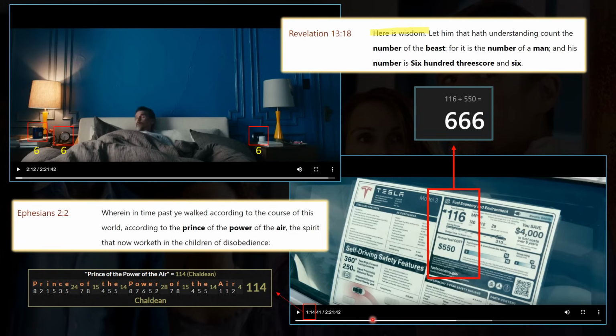But here we go. This is on the Tesla car sticker in the movie when all the Teslas are all crashed up on the highway. And we see on the sticker is the 116, which is a 9/11 upside down. And that's another reference to Revelation 9/11, where we find another reference to the devil. And then the number 550 here underneath it.